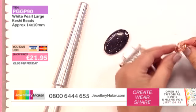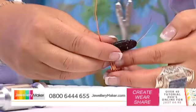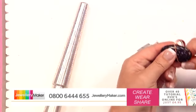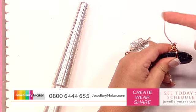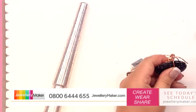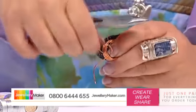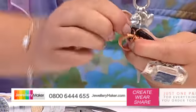Okay, so now I've got my band secured. And I'm just going to then pop on my cabochon and just wrap round as many times as you can with the wire, and then you take your wire end back round your bail. So that locks it into place, doesn't it? Well, and I will lock it into place a little bit further. So again, because it's my 1 mil, I've got to pull it quite tightly. This can be done with 0.8.